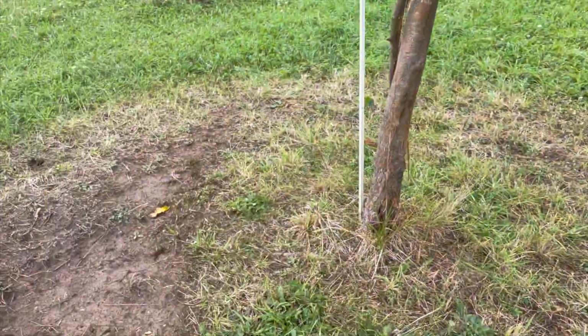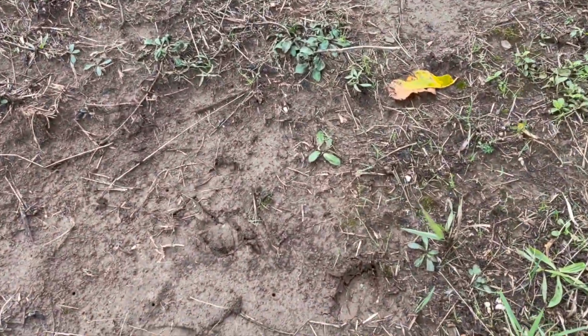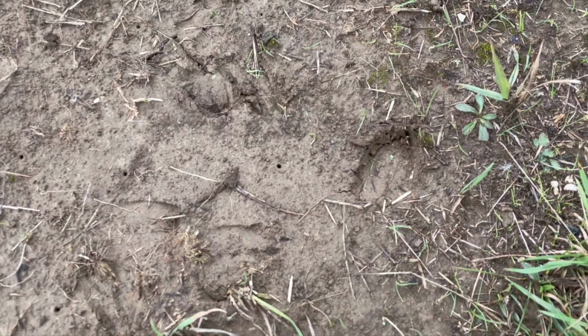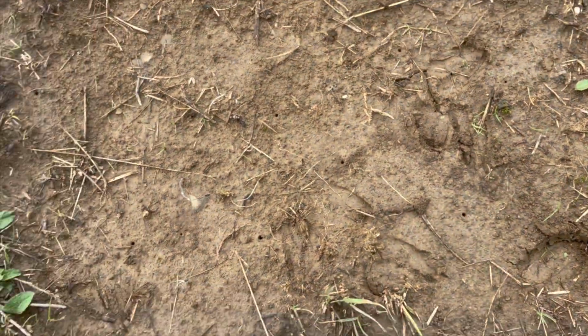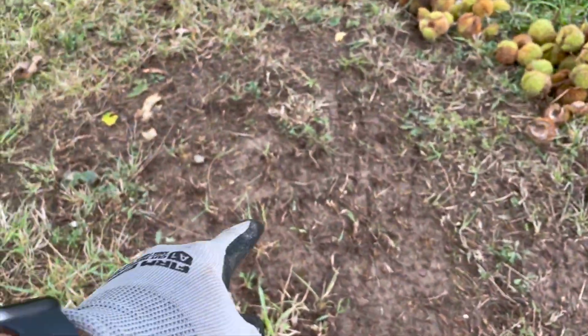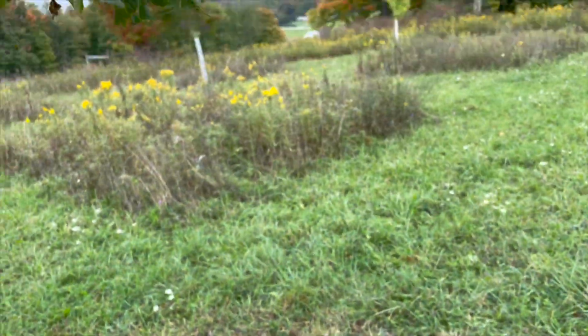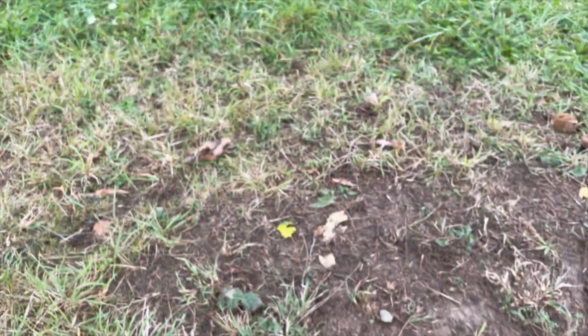So, do deer like chestnuts? Well, there's a deer track, deer track, deer track, deer track. And right underneath this tree, a scrape where deer mark their territory. So yes, I think they like it.